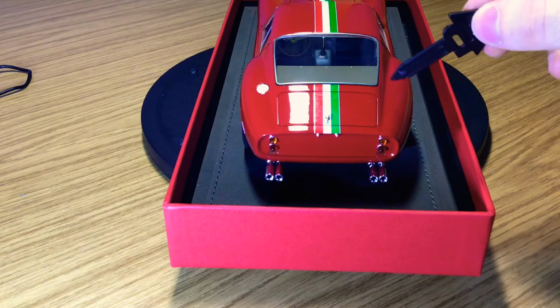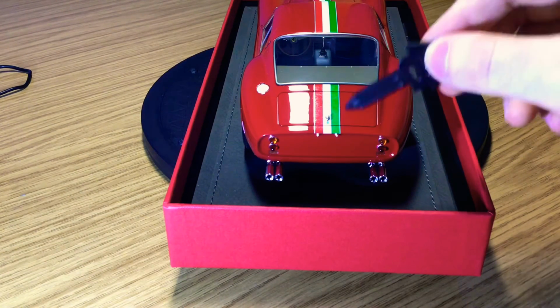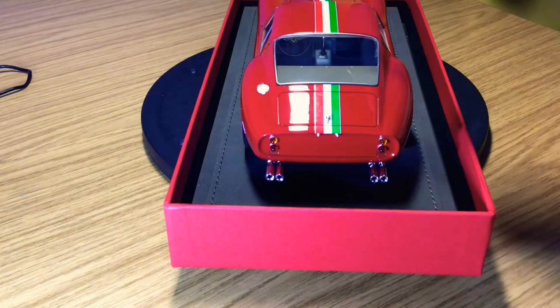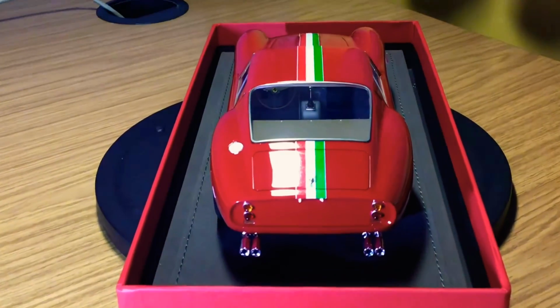You've got the boot of the model here, again with the clips, which you have to be quite delicate with when you're dusting the model. You can very easily break them. You've got the rear window, again finished in the chrome outlining with the parcel shelf. Now I think you can just about see the detail in the interior from the rear window.